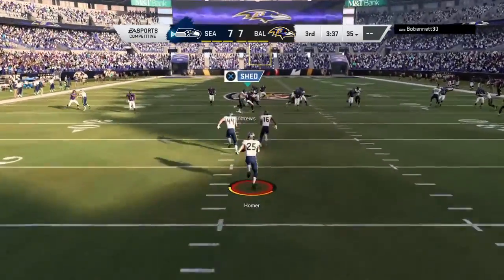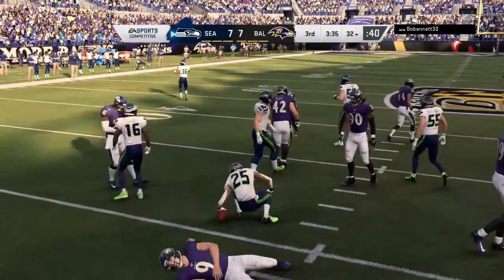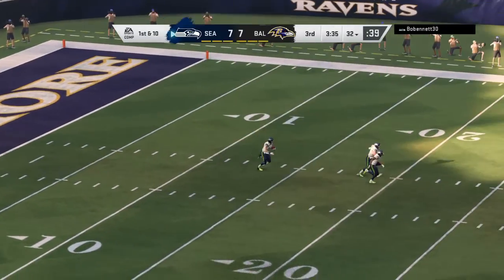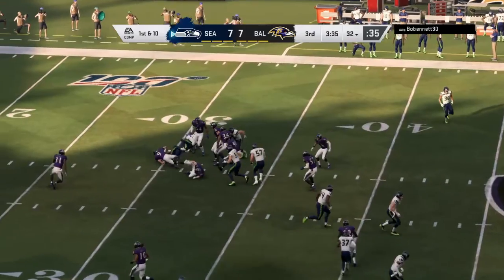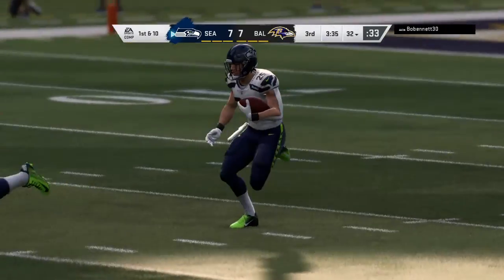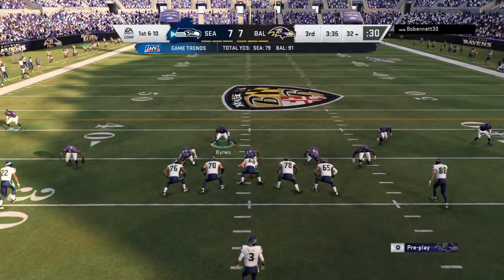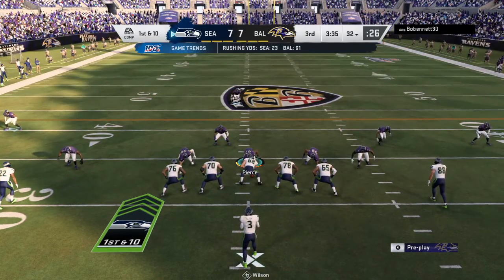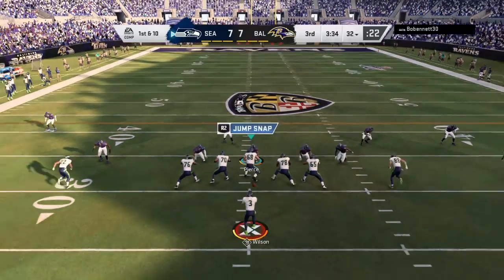This will be fielded at the 6. Solid return, pretty good field position. They'll start at the 32-yard line. At their own 32-yard line. Coming to the line here to begin their next drive, the Seahawks offense. Their defense has done the job. Now it's the offense's turn as they've got it 1st and 10.